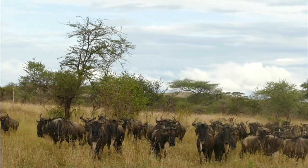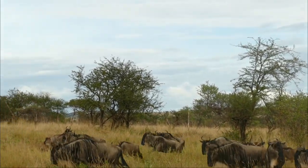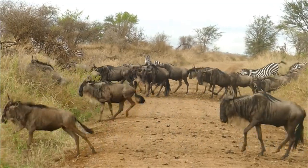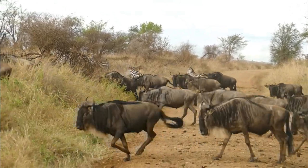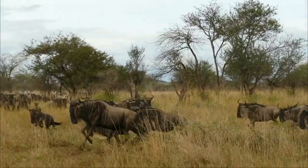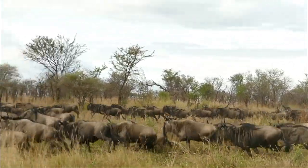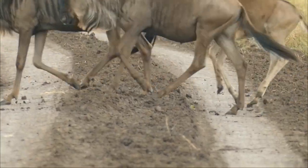Wildebeests start in the south of the Serengeti National Park, with the birth of 500,000 calves between January and March. May to July. This is the period that the wildebeest, after having feasted on the short green grasses of the southern Serengeti, and after having given birth to their offspring, start getting ready for their 800 kilometer long trek.